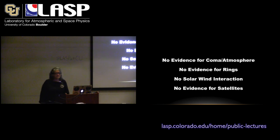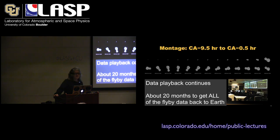So pretty much as we expected. These extra pieces, we saw a lot of this at Pluto, but for this object, it was mostly just pictures that we took. So those pictures are still coming down.